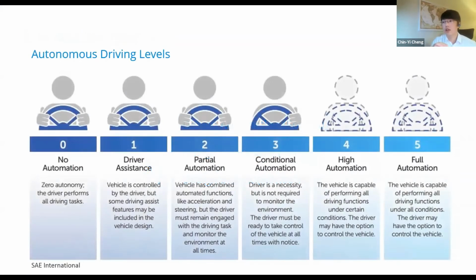Sorry. So before we dive into how we do that, let's look at some reference in other industries. So in autonomous driving, people define the levels of automation in different levels. So from the left-hand side, that's no automation from level 0. And level 5, the right-hand side, is full automation. The question is, is the higher level the better?